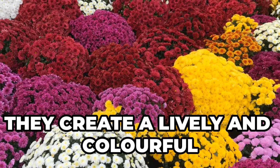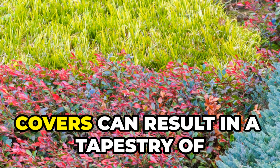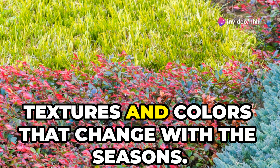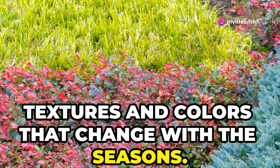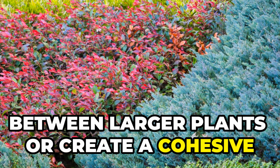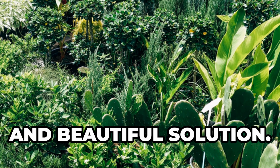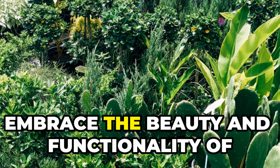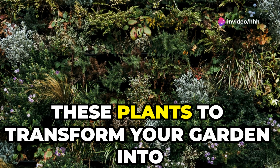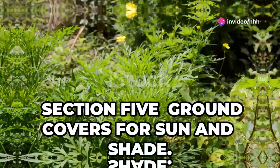They create a lively and colorful display in your garden. The combination of different ground covers can result in a tapestry of textures and colors that change with the seasons. Whether you're looking to fill in gaps between larger plants or create a cohesive look across your garden, flowering ground covers offer a versatile and beautiful solution. Embrace the beauty and functionality of these plants to transform your garden into a vibrant oasis.